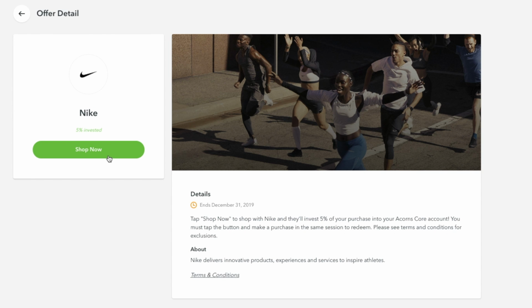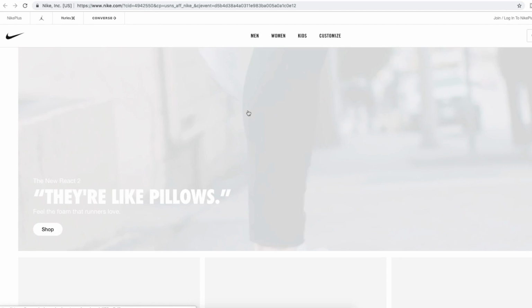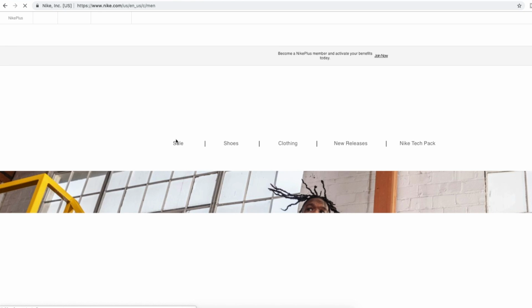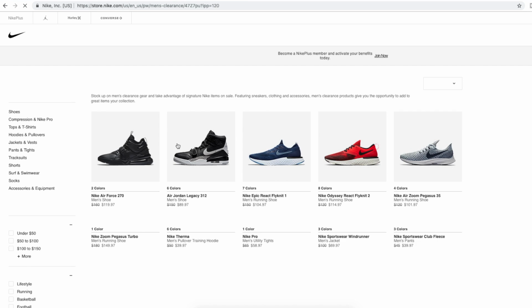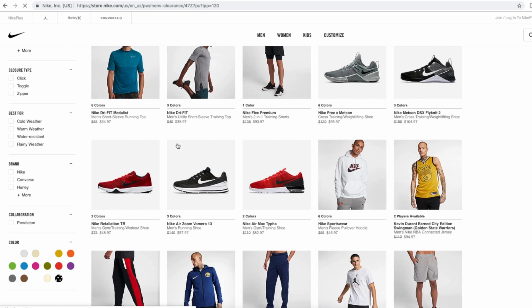And whatever purchase that you make, Acorns will take 5% of the money that you just spent, and they'll put that back into your Acorns account. So not only are you making money from purchasing stuff from Nike, but of course the items that you're buying, you're intending to flip it anyway. So you're basically just making money on top of making money.